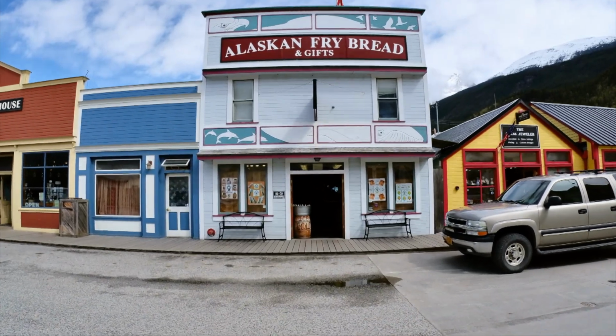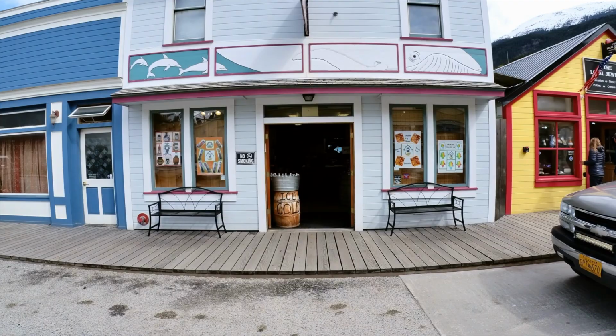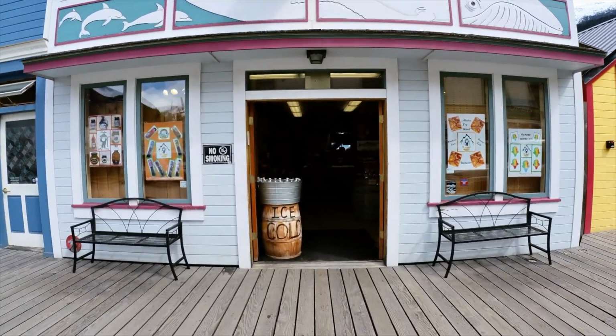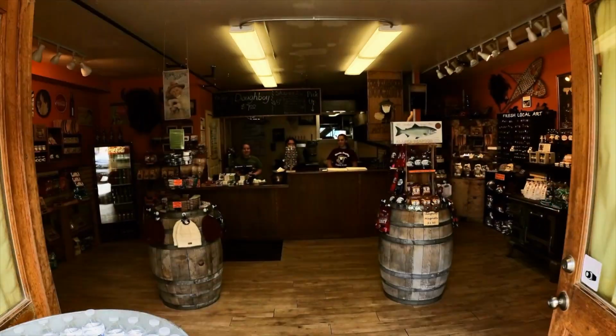Fry bread is Native American, kind of like a taco. I've eaten them a lot because I've spent a lot of time on Indian reservations. I've been coming here a lot. I think these guys have been around for about 4 or 5 years now, if I remember correctly. Hello, girls.